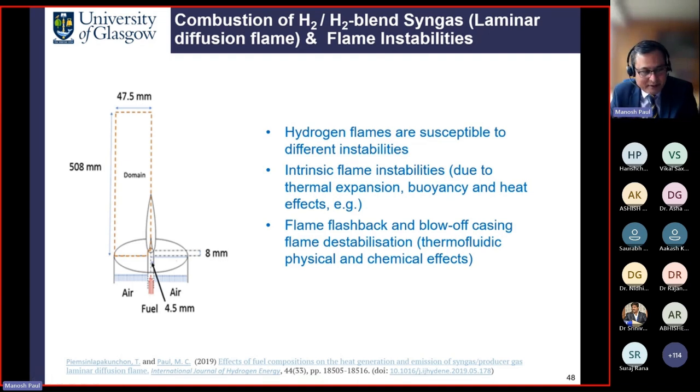I'll show you some nice results, starting from a very well-known diffusion burner operating under laminar conditions, because you're looking into the instability. But in turbulent conditions, you have a different sort of instability that I already dealt with and showed you in the previous slide. So I put some bullet points that hydrogen flames are susceptible to different instabilities.